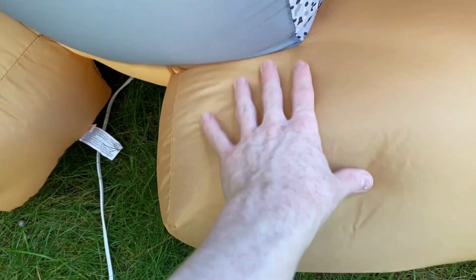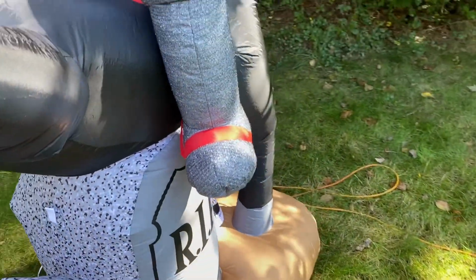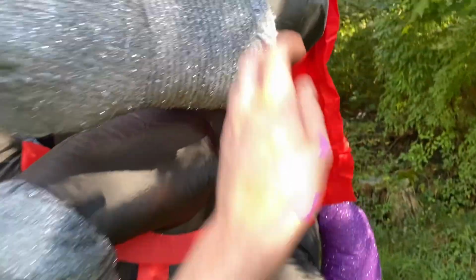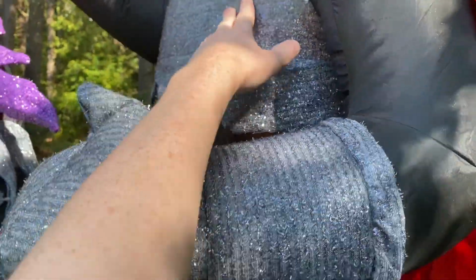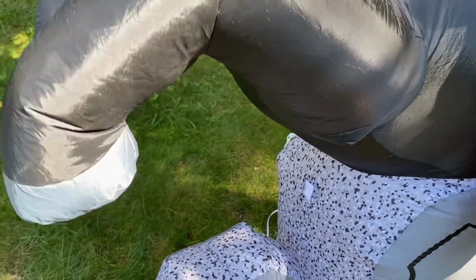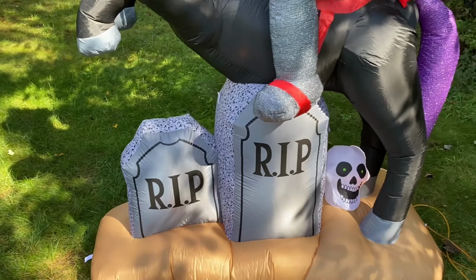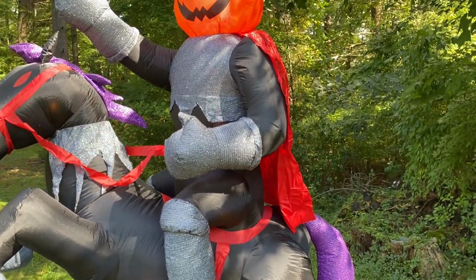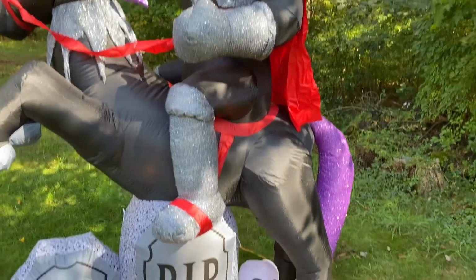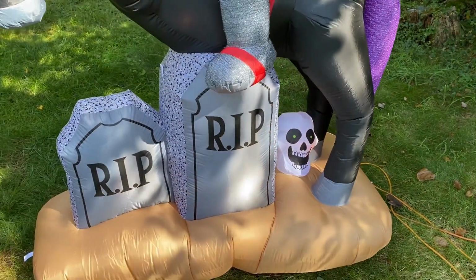This inflates extremely tight. Really, really tight. Obviously because of the YEF-200. So it inflates fantastic. Even up here by the Headless Horseman, great inflation. Even the horse's legs are just great. I wouldn't be surprised if this sold out. It's not sold out now at the time of me making this video, but I guarantee it will be sold out by the end of this week.